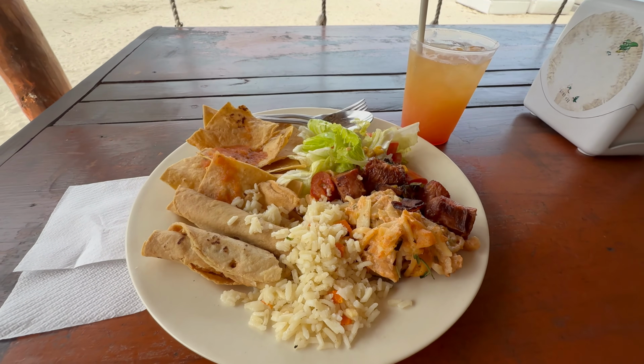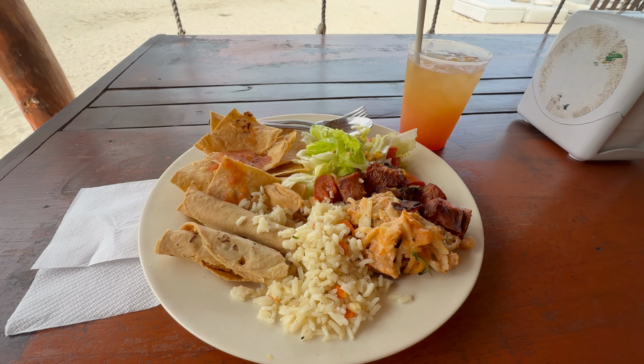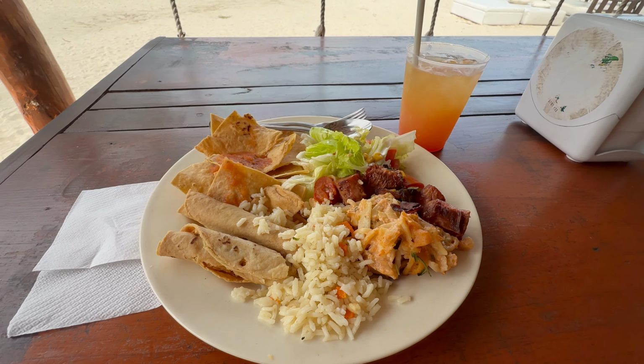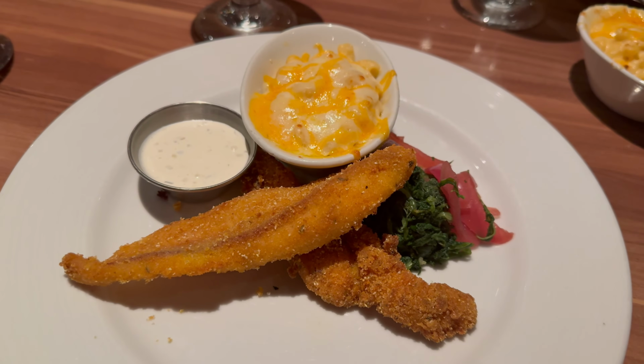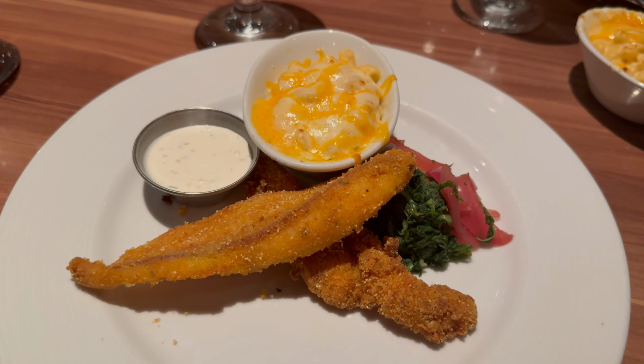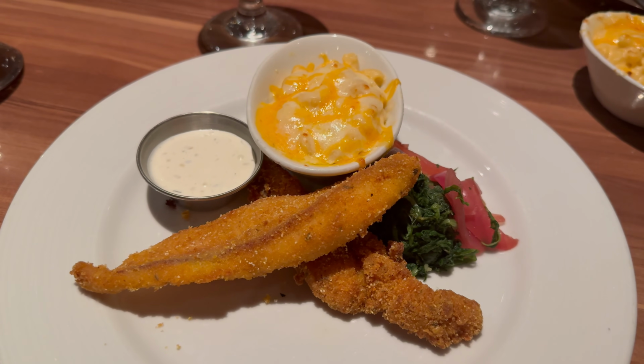And then the next day I had an excursion. So this is not on the ship. This is actually in Cozumel. I just wanted to share that because this food was actually pretty fire. And then for dinner, we went back to the main dining room where I chose to get some fish with mac and cheese and veggies. This was another good option.